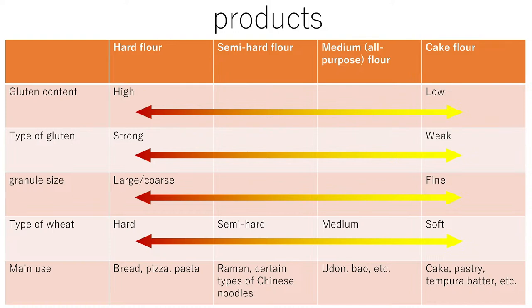Different types of wheat flours you may use for your pasta: hard flour, semi-hard, medium, all purpose flour, cake flour. These are different in terms of gluten content, being high or low, type of gluten, and granule size, larger or finer. Types of wheat: hard wheat, semi-hard, and all-purpose wheat, like bread, pizza, pasta, and then ramen, certain types of Chinese noodles, udon.